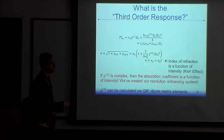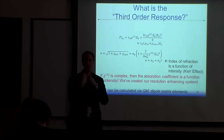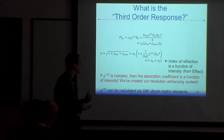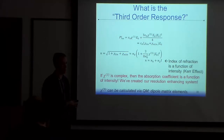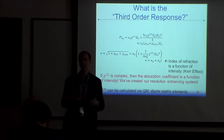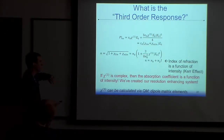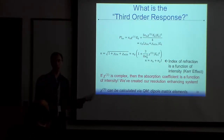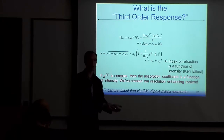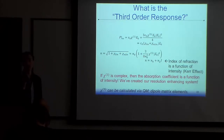But if you have a complex chi3, you can think of a complex chi3 as basically some type of relaxation or absorption inside of your system. You would get a complex N2, which then will lead you to an absorption coefficient. So this is just basic optics. Complex index of refraction means you get absorption. So right now, you just have a system where the absorption coefficient, how much energy is absorbed by my molecule, is a function of intensity. So it's a nonlinear system. We have to have intensity there first. And the brighter that intensity is, the more it will get absorbed. So we actually have created our nonlinear system, which would cause this resolution enhancement.